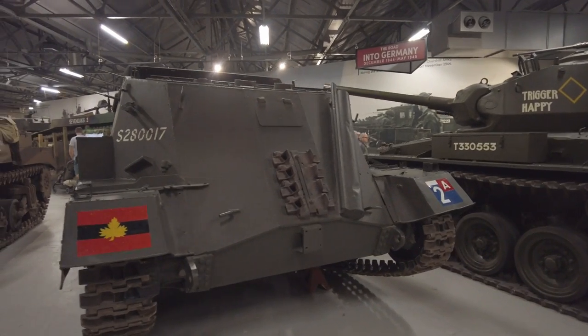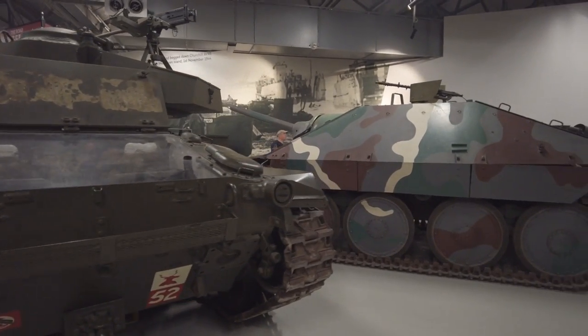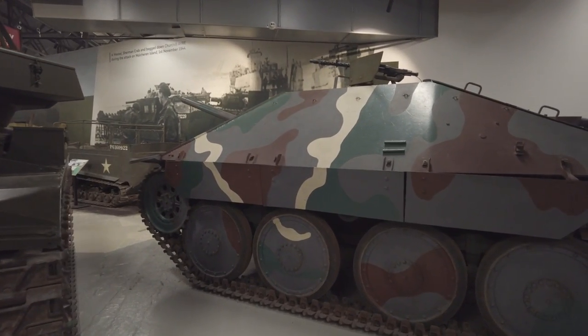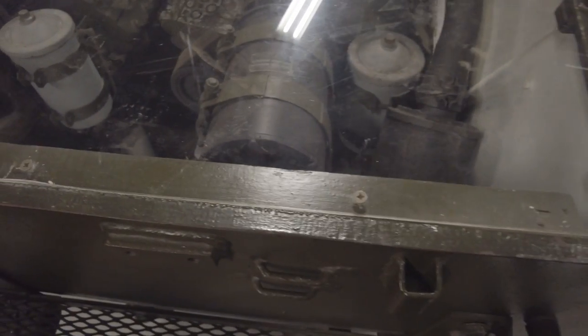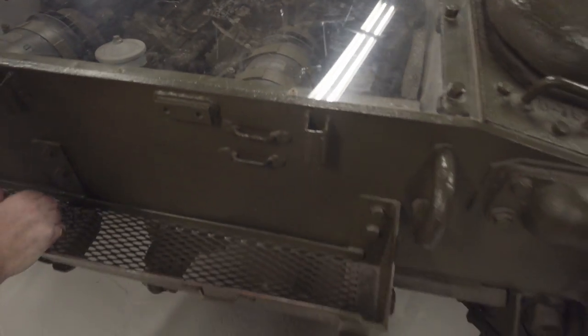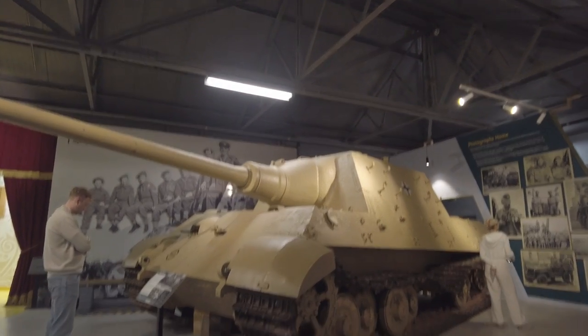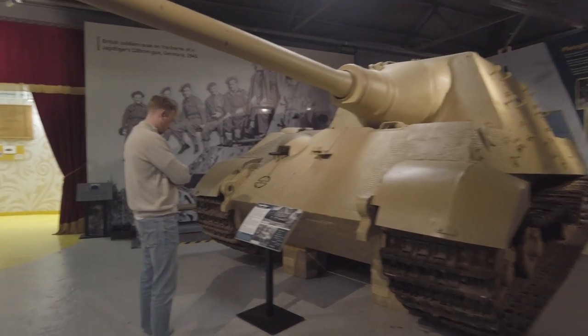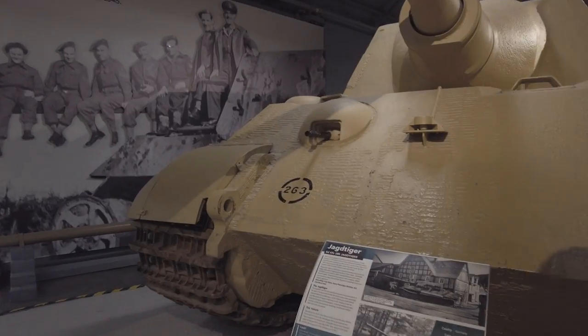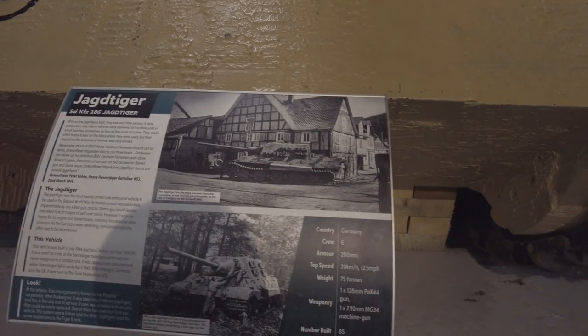I thought this was German, but it's Allied. There's a German tank that looks very similar. Twin V8s, maybe? Oh, this is a big one too. Oh man. This is 75 tons.